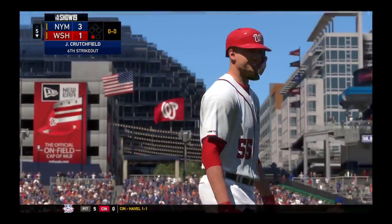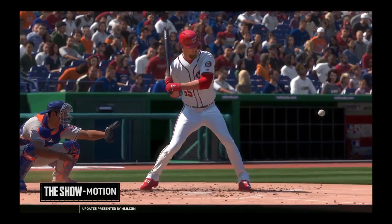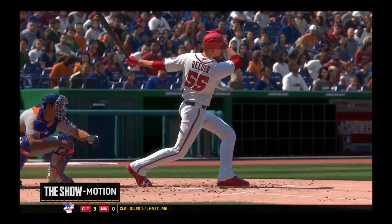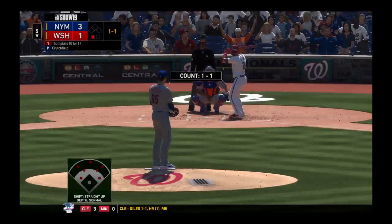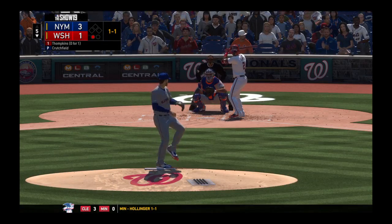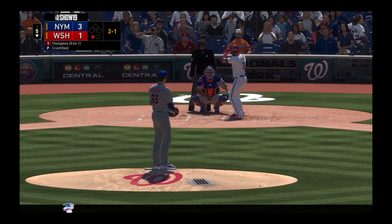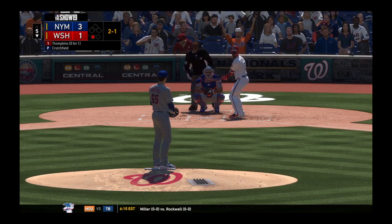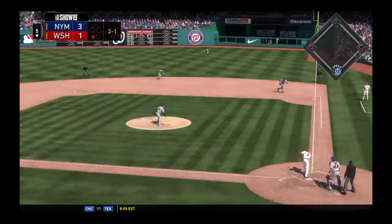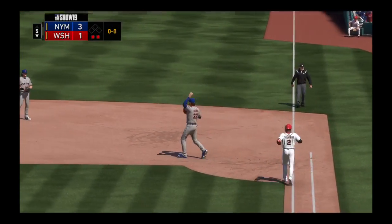Hey, I'm not sure what he was sitting on right there. Might have been sitting on an off-speed pitch, but instead he gets the fastball way late. Had no chance to put that ball in play. Standing in now, Howard Tompkins. That one misses badly. It's ball 2. Hit hard on the ground towards second. Hager right there. And there's out number 2.